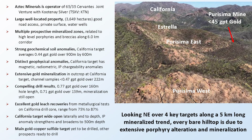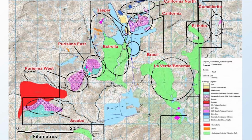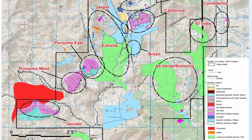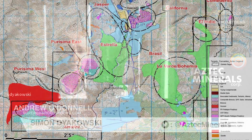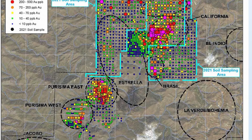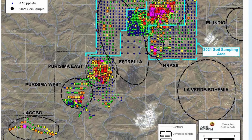So we completed 14 drill holes at one of the 11 porphyry gold copper targets that we have. There's 11. There's bona fide targets. We focused in on one of them, California, and we hit very wide widths of oxide gold. A highlight hole there was 160 meters at 0.77 grams gold, oxide gold from surface, with some higher grade sections in there. So it's a big area. It's about 800 meters long and a couple hundred meters wide.